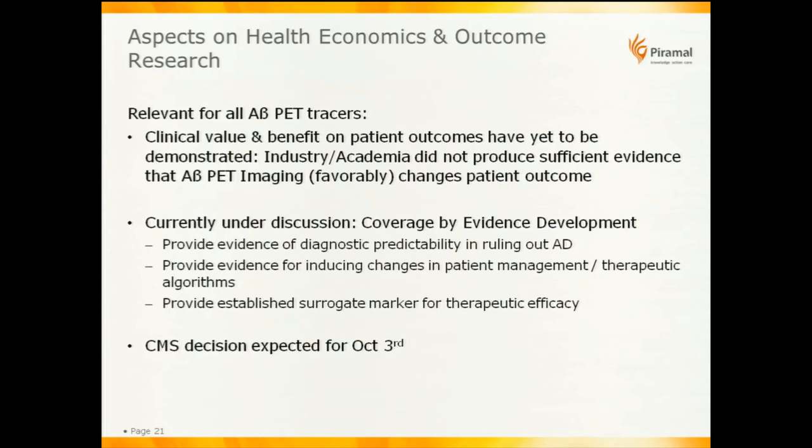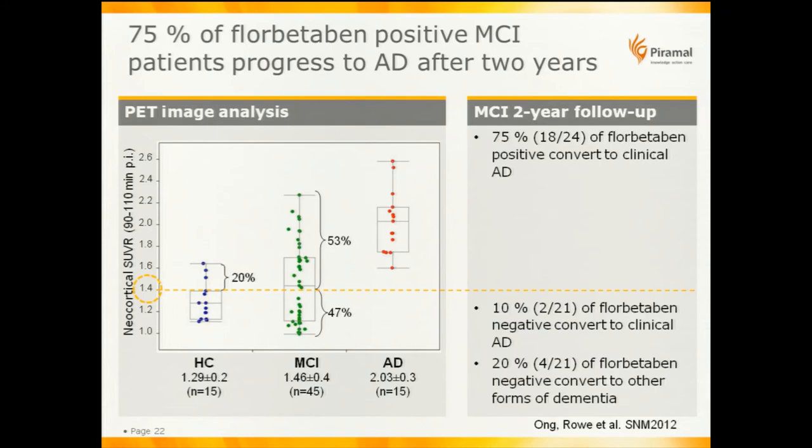These are two studies that I wanted to show, thinking about the kinds of ways that we think about outcome. This is a study that was done again in Australia, and the first part of this looks at patients with healthy controls. This is SUVR, so it is a quantitative assessment with a threshold of 1.4, which is determined for normals. You see healthy patients, and these are patients with known clinical Alzheimer's disease, which is probably the intent to treat population for the amyloid agents, florbetaben. And this is an MCI population, mild cognitive impairment, and there you have a very widespread distribution and a multiplicity of diseases.